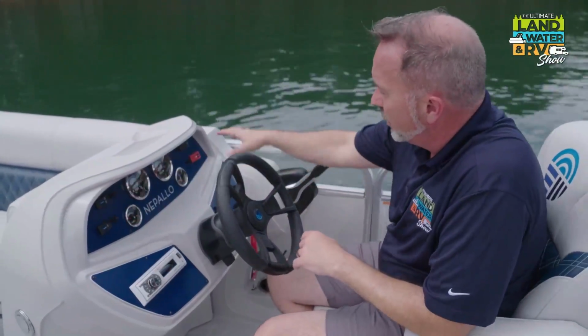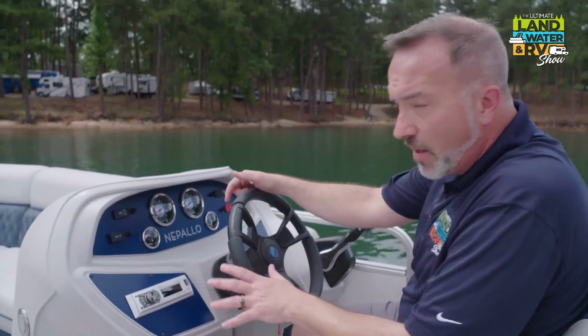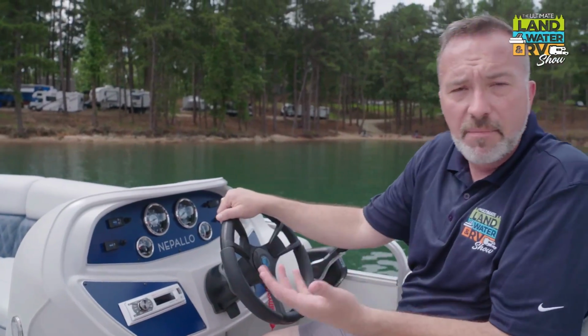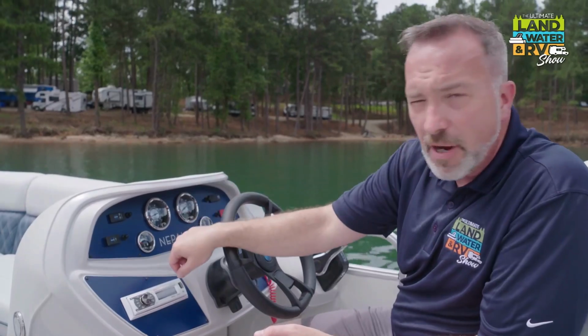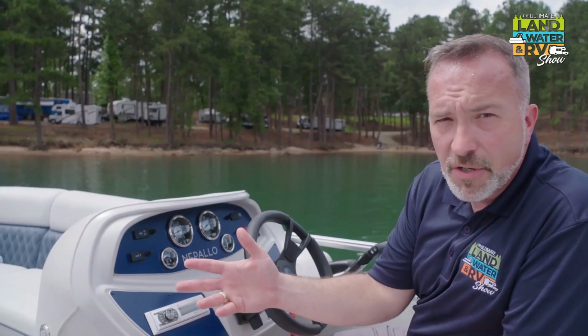Your lights, your horn, your stereo, and this Boss stereo system, not only does it pump out a lot of sound, with the USB, if you want to plug in an MP3 stick with a bunch of music or podcasts or whatever you want to listen to, you can program that in there. Or if you want to charge your cell phone while you're out and about, you can just plug it in right there. It could charge on the battery.